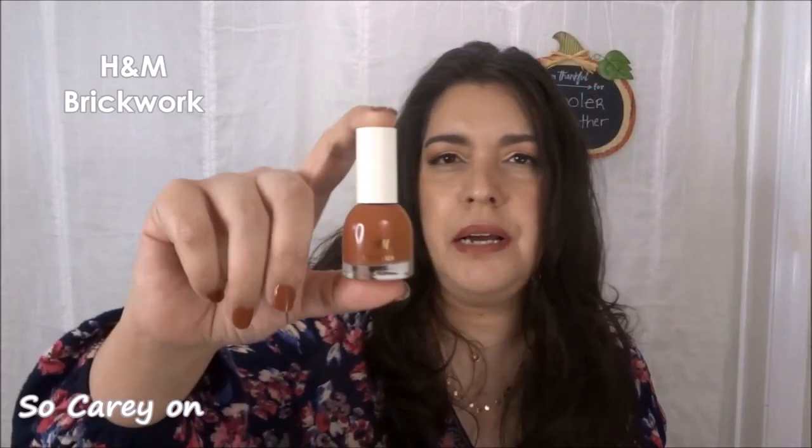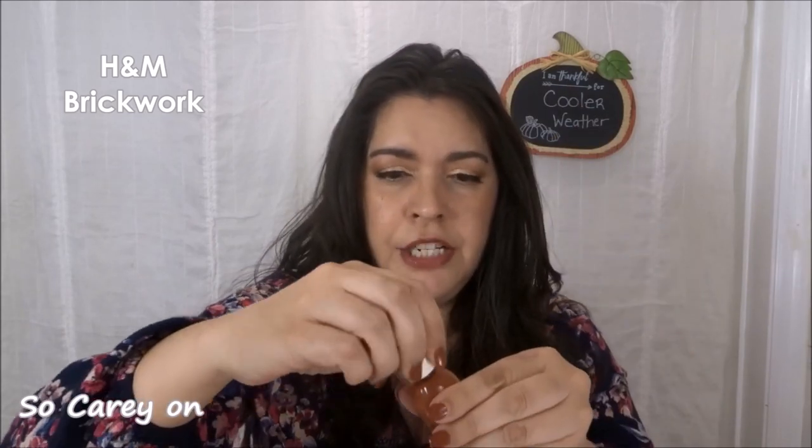And it's H&M's Brickwork. I got this when I went to New York this summer, and like I've said before, I really enjoy H&M's nail polishes. They don't bring as much in the bottle as, let's say, the Sally Hansen one. Sally Hansen has 0.5 fluid ounces or 14.7 mil, and the H&M is 0.27 and 8 mil. So this is more comparable to the size of, let's say, your Julep polishes. But you know what, guys? I don't ever go through a whole polish, so to me, it's not a big deal.